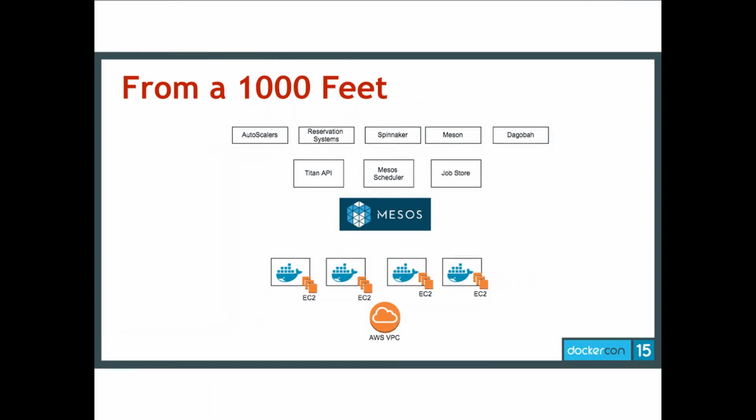Titan is not a monolithic system. What it means is that we are not trying to develop everything that the end users need on Titan, right? We use Mesos for discovery of resources on Amazon. We use Mesos for launching a process. And then the actual processes are basically Docker containers. We have our own Mesos scheduler.